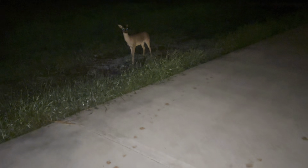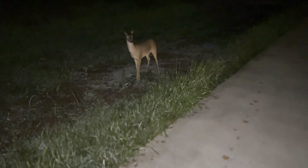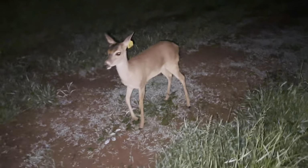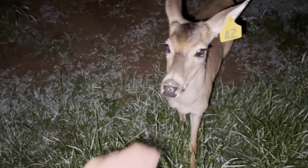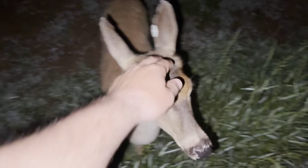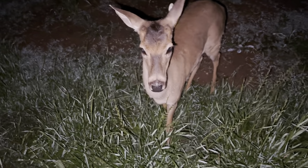So my wife and I were walking this morning, and she's like, oh my gosh, there's a deer. I'm like, why isn't it running? Well, that's because this thing got an ear tag in it. This is someone's pet. Look. This thing's letting me touch it. Where's your home, buddy? Where's your home?